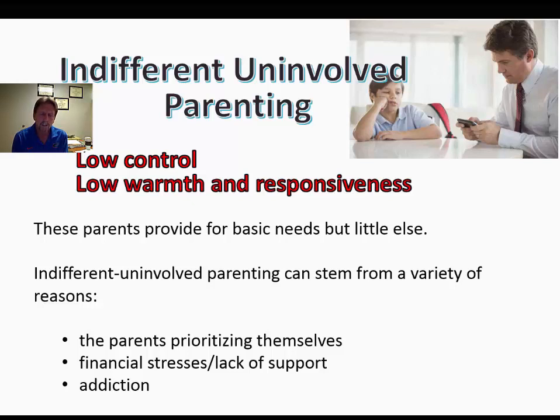But other things such as financial stress or a lack of support. Sometimes indifferent, uninvolved parents are just doing all they can. They could be working two jobs. They're really stressed out because even with the two jobs, they're still not making the bills because, parents, kids are expensive. And so they just don't have enough time to focus on their children. And another reason would be like a drug addiction or alcoholism, where the drug and alcohol is more important than the children.